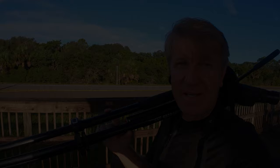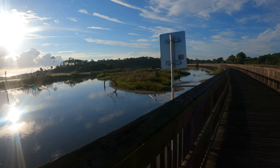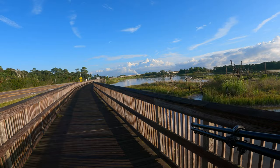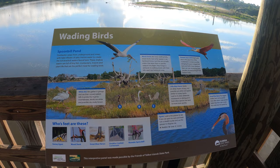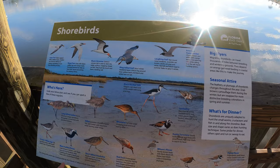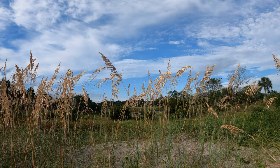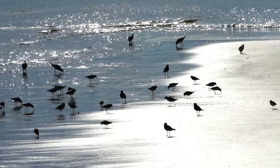Okay, let me walk a little further. A bunch of yellowlegs here. So I'm gonna walk to that end. Look at that. Lots of information. And the other one. Yeah, I would like to see this one. It's against the sun, it's hard to see, but it is a western.